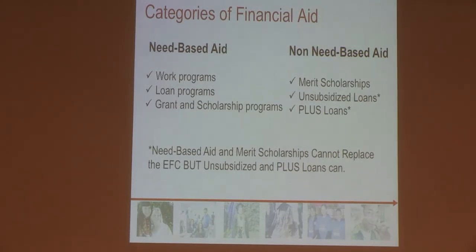And then also non-need-based are what we call unsubsidized loans. I'll go into this a little further down the line, but it has to do with loans that students can receive that don't have a subsidy, which means the interest starts accruing as soon as the money hits their account. And PLUS loans, these are loans for parents. PLUS stands for Parent Loan for Undergraduate Students. It's a federal loan that parents can take out, and I'll talk about the PLUS loans further down the line.